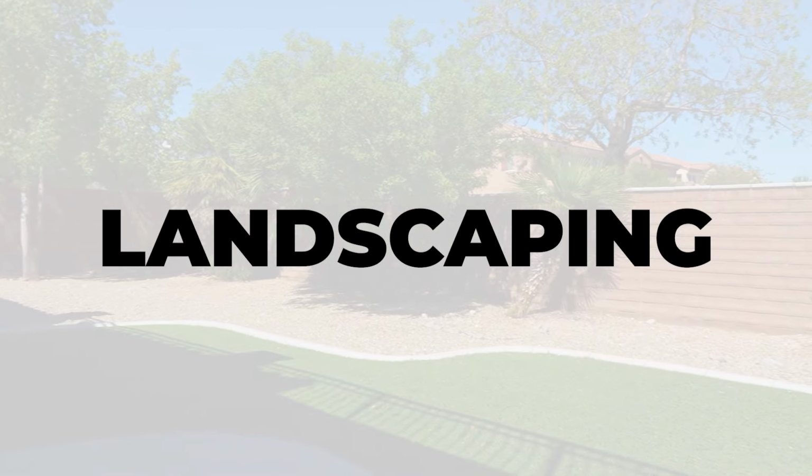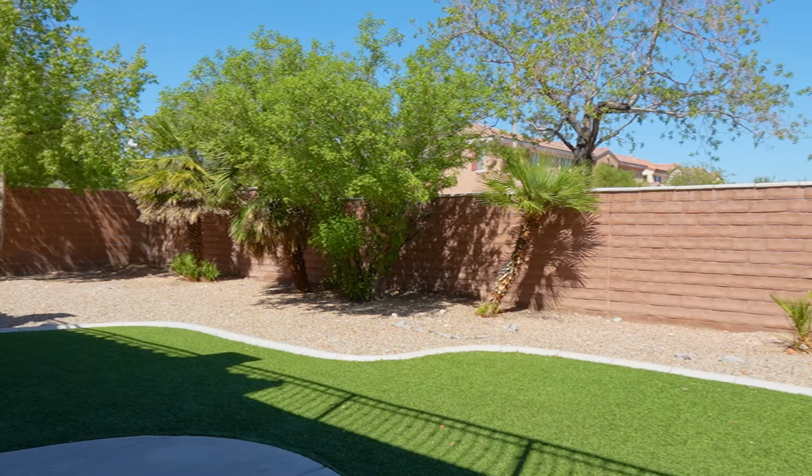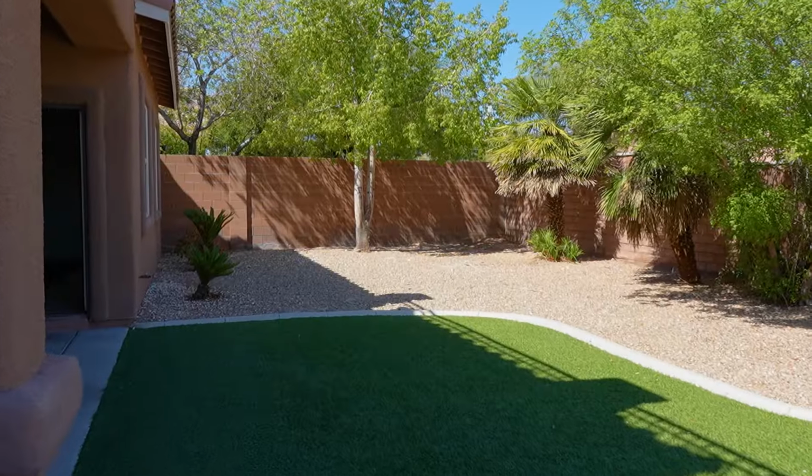Landscaping. A lot of people aren't aware that new builds in Las Vegas leave a completely empty backyard, and the builders require you to finish the backyard within a year. So when touring homes, I like to assess the landscaping. Is the backyard completed? Do you need to complete it per the HOA? And how much is that going to cost? And how much should you budget for it?